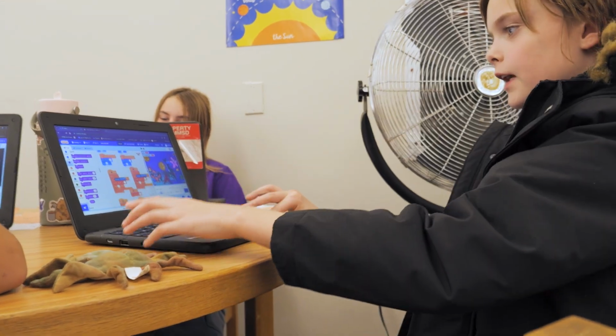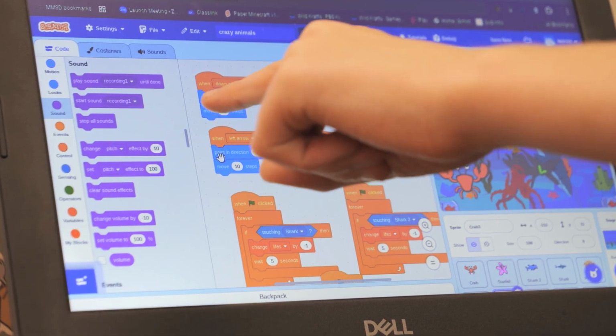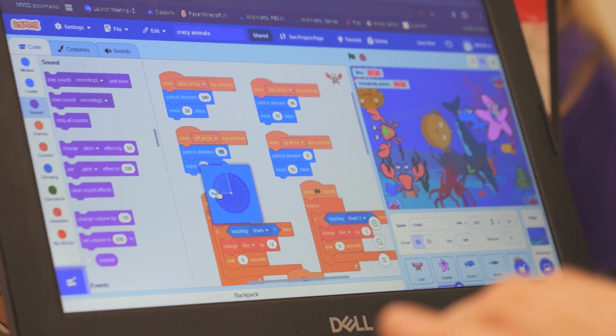The crab is the player, it has the most code. This codes this button because when left arrow key pressed, point in direction -90. We partner with UW Computer Science Program and their professor Peter Kirschman.